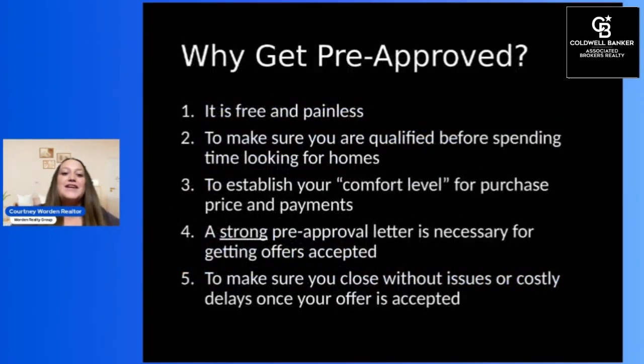Why get pre-approved? It is free and painless. You also want to make sure you're qualified before spending time looking for homes. It also establishes your comfort level for purchase price and payments. A strong pre-approval letter is necessary for getting offers accepted, to make sure you close without issues or costly delays once your offer is accepted.